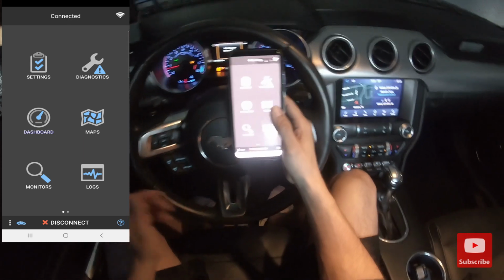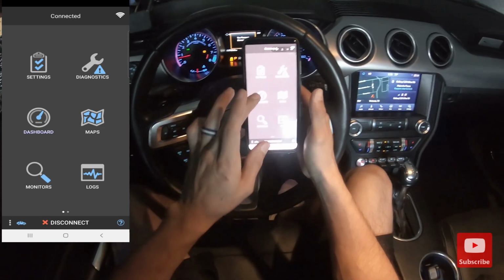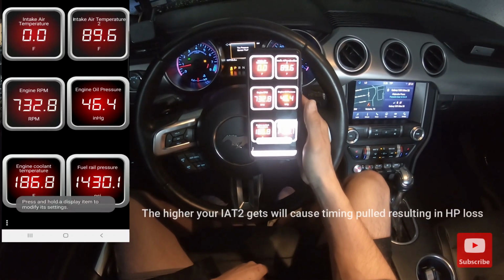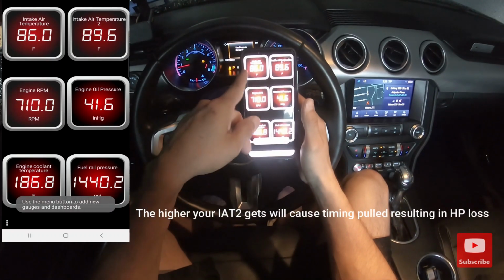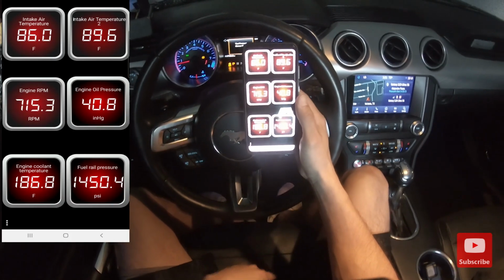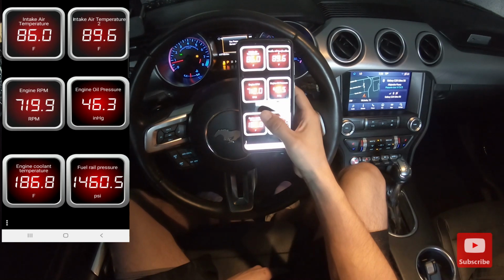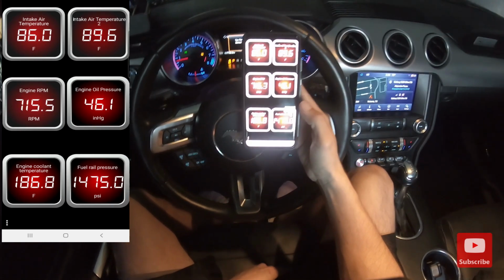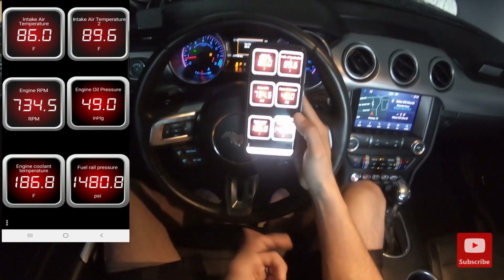So I guess we can go to show you the PIDs that I have already set up, and this is pretty much what I use, what I monitor. We have intake air temp 1, intake air temp 2. We have engine RPM, engine oil pressure, engine coolant temp, and the fuel rail pressure. And those are pretty much the things I like to monitor.